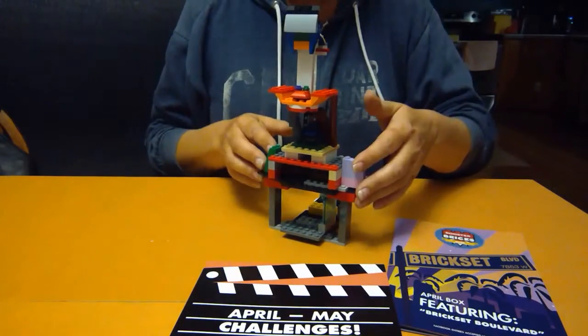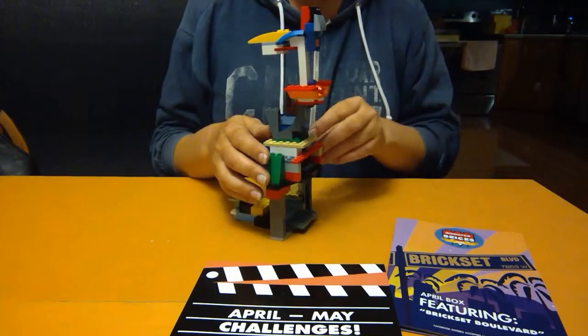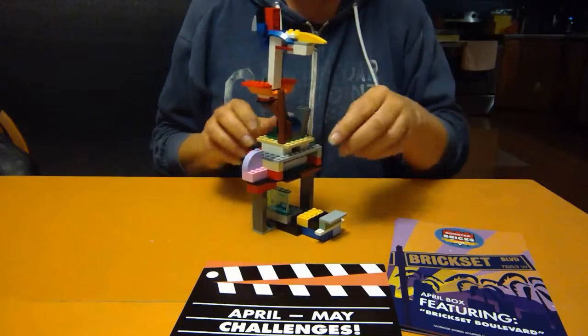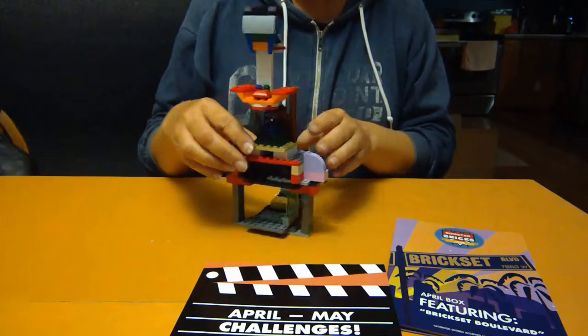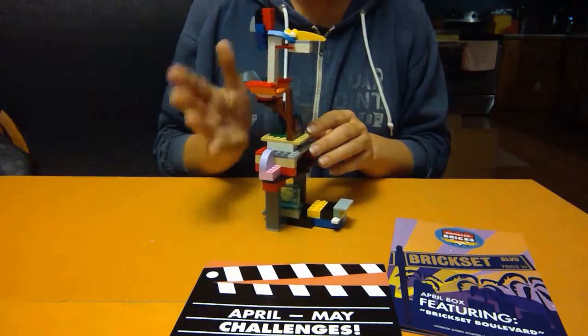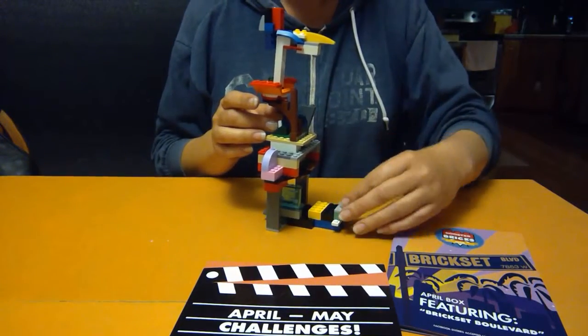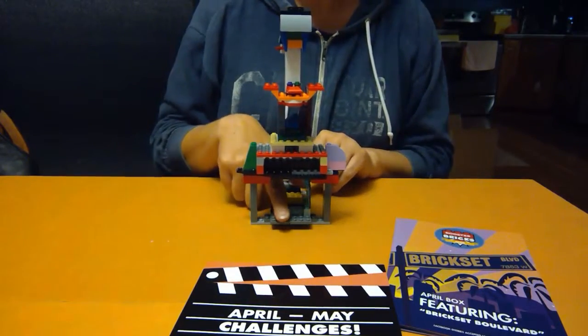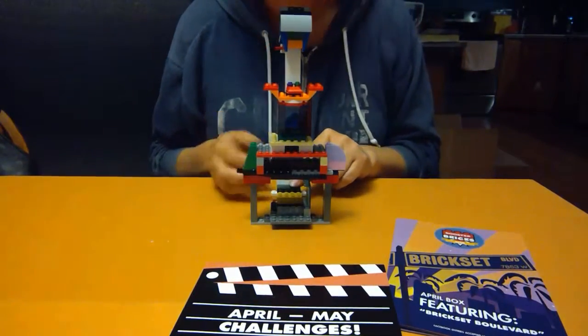Here it is, my fantastic archway to the Brickset Boulevard Studios. I made it a little top heavy and a little forward heavy, so I had to build up back here to counterweight so it would stand up. But that just made it more of a grand entrance, right?